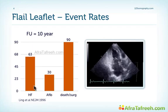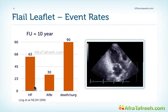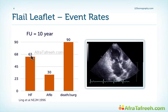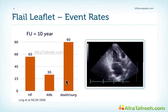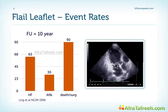This is from a landmark study published in 1996 in the New England Journal of Medicine, and it shows you the natural history of patients who have a flail leaflet. After 10 years, 63% have heart failure, 30% have atrial fibrillation, and 90% have either died or had to undergo cardiac surgery. Here's such an example which clearly explains why it is a problem.